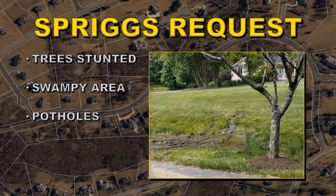Spriggs Crest is actually famous for its potholes. It gets new potholes every year, and we leave them far too long for them to be fixed. Now Asherella has done a very good job this year of getting those potholes fixed, and hopefully we'll keep that going, but perhaps it's time to ask the County Council to resurface that road entirely to stop this ongoing issue.